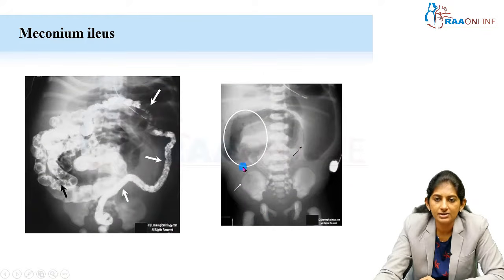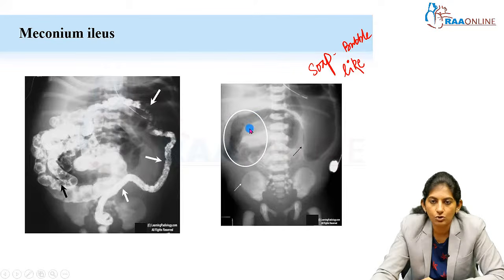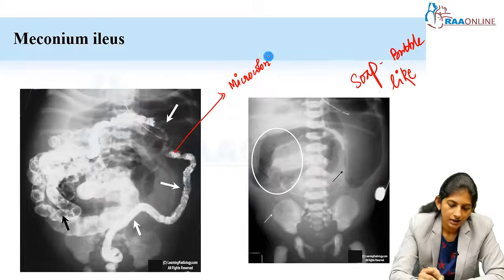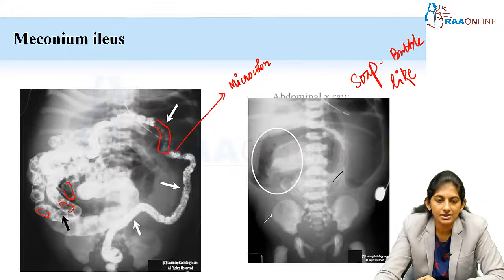This is the X-ray abdomen image of a Meconium Ileus baby. Here you can see hugely dilated bowel loops, and usually we say this is a soap bubble like appearance, because of the impacted meconium. And this is the barium enema study, showing the colon of the baby. Look at the caliber of the colon, it is small. So this is a microcolon, and here you can see that there are filling defects. All these are filled with meconium pellets, which is why they look like filling defects in these children. So this is the image of a Meconium Ileus child.